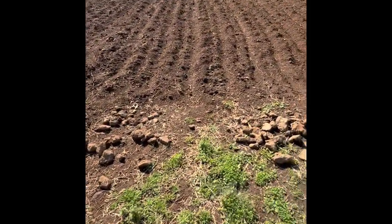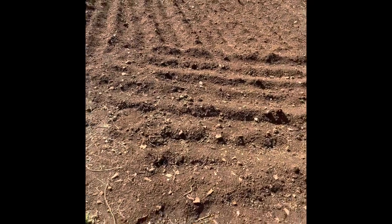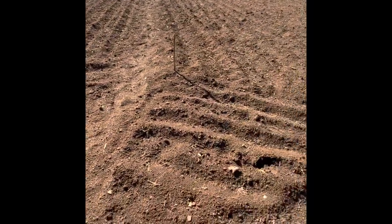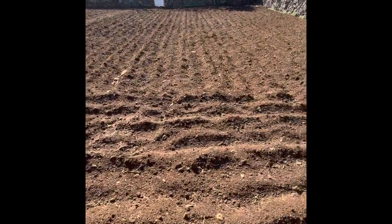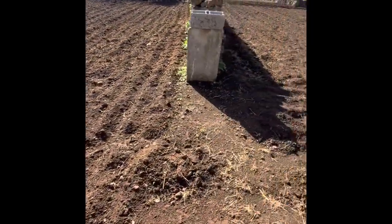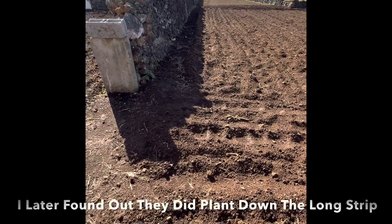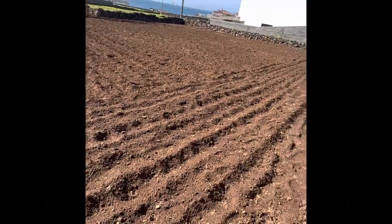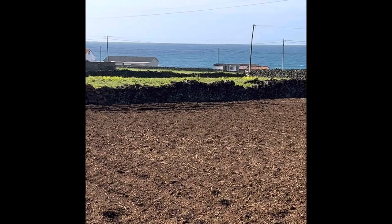Sorry, it's a windy day today. I forgot my little fuzzy thing for my camera. And then all the way down that strip. Actually, I don't even know. I don't think they did put it down the strip. Maybe not. And then all of this as well. And look, that's the ocean, right? Right by us. I can hear the waves.